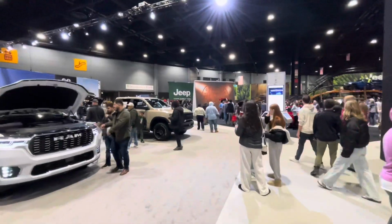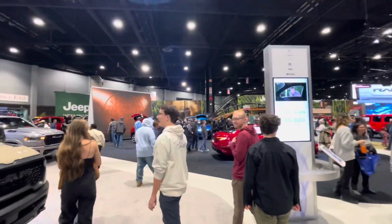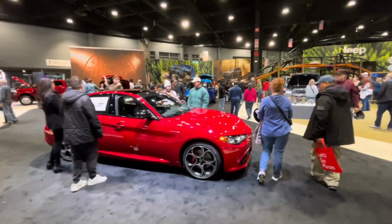Go wander over to Alfa Romeo, check out their cars. I know they've really just moved into SUVs and crossovers and stuff, but they've got a Giulia over here. I like the wheels.